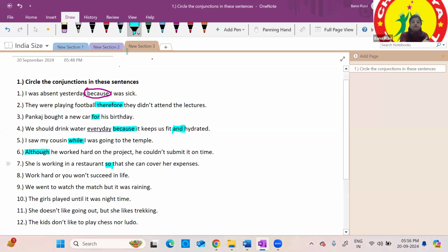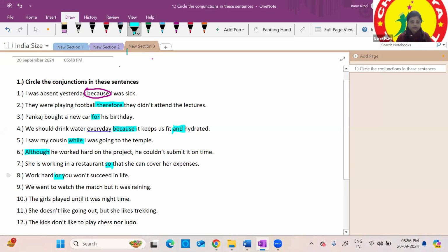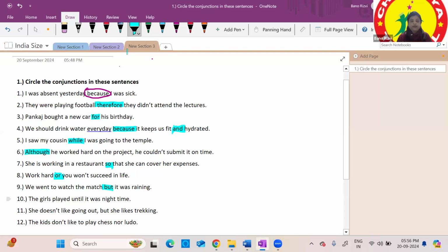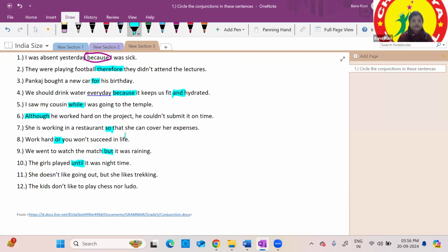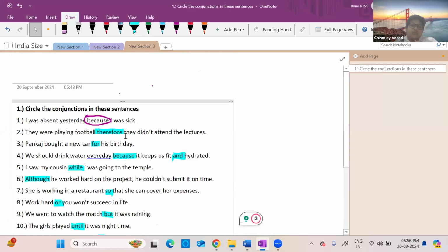Work hard or you won't succeed in life. Or. We went to watch the match, but it was raining. But. Next is until. The girl played until night time. She doesn't like going out, but she likes working. The next one is not. Okay, good.